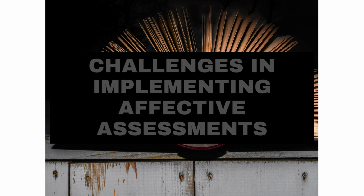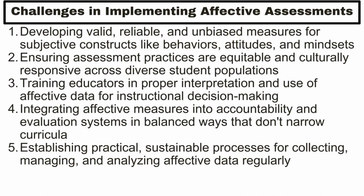Challenges in implementing effective assessment. First, developing valid, reliable, and unbiased measures for subjective constructs like behaviors, attitudes, and mindset. So, these challenges will greatly affect the implementation of effective assessment.